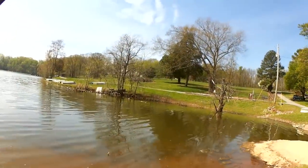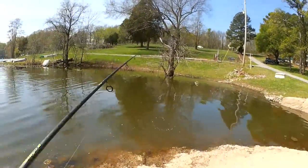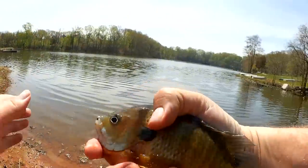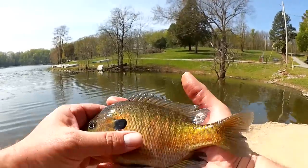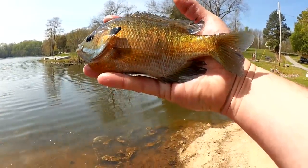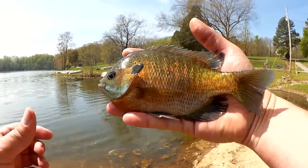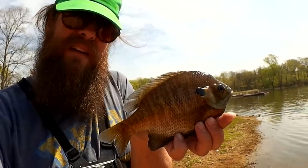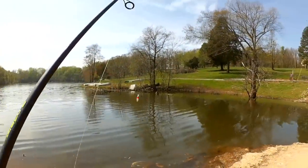Got him. He's going for the drain. I gotta get over here. Oh my. Now that's the biggest bluegill of the day right here. Check out this slobber knocker of a bluegill. You know they're big when they get this sloped forehead like that. Man, I want a picture with this one. Now that is a nice bluegill. Let's let him go. Still got my minnow on there. We're gonna go for another one.